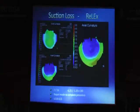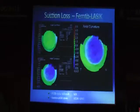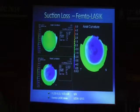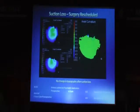This is 1 eye with suction loss that was converted to femtoLASIK, to relex. Another eye with femtoLASIK conversion. This is the eye where we have the induction of the cylinder. If you can see, there's an irregularity in the topography which has caused the cylinder induction. This is the eye with suction loss where we aborted the procedure and there was absolutely no change in the topography.